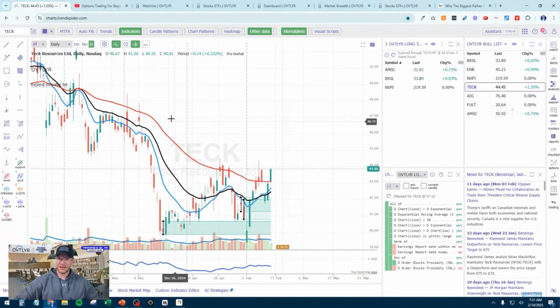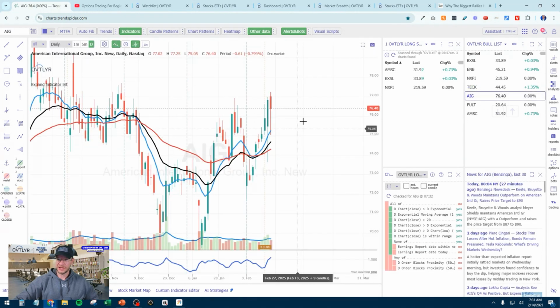Look at Tech again, right? You're in a downtrend that's starting to reverse. You got your 10, 20, 50 crossed back up now, running up into earnings. So that one could be good as well. But of course, earnings are very risky.